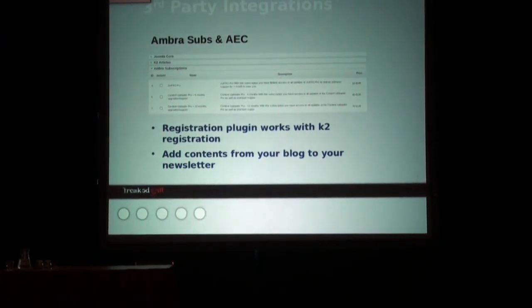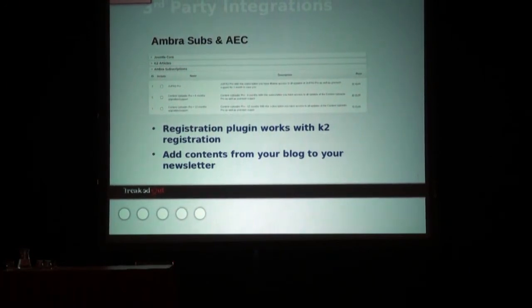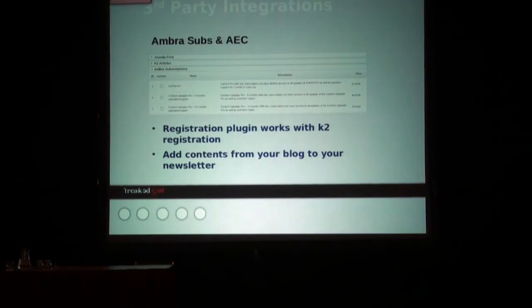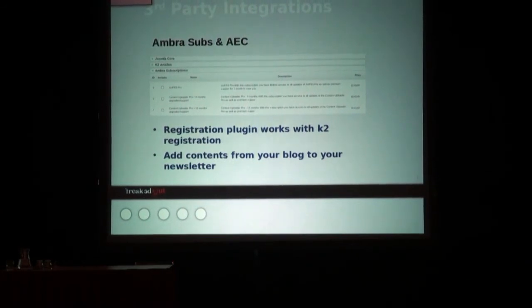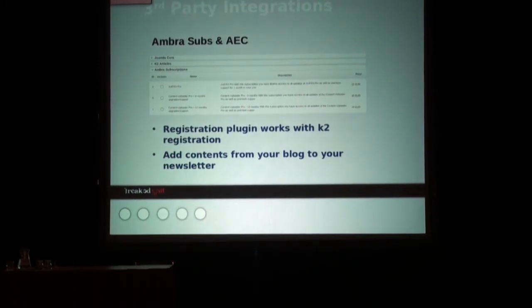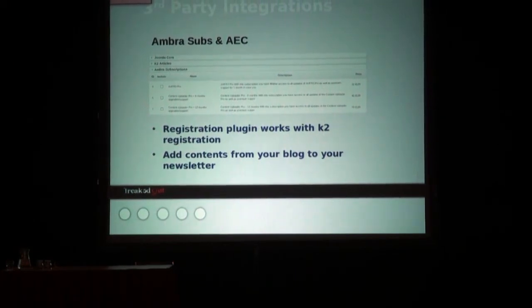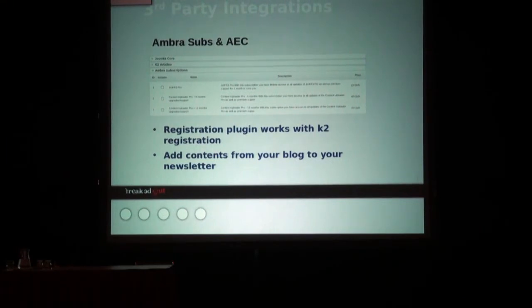So next is Ambra subs and AEC. This was particularly interesting for us and a lot of the people that we've worked with, because most use subscription systems, especially in the Joomla world. You buy 6 months or 12-month subscriptions to get some extensions. And you can also add them to your newsletter if you want people to just straight up buy them. Have a button on there that takes you to the page where you can fill in your credentials, your information, and buy the subscription.